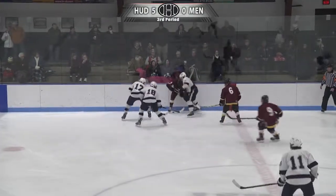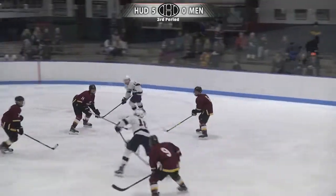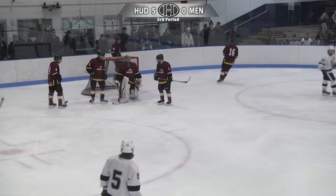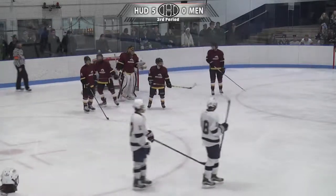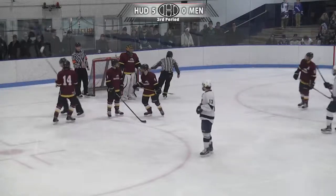Gornick battling on that far board. That's number 8, Tanner. They come away with it. Feed it on over. Quick shot. Nice one by number 18, Joe Martin. So he kind of turned and let a wrister go. Brown up to the test there.